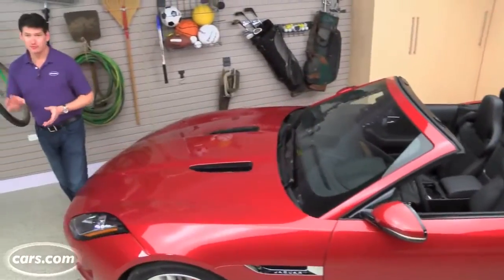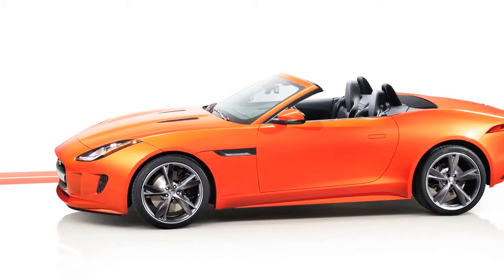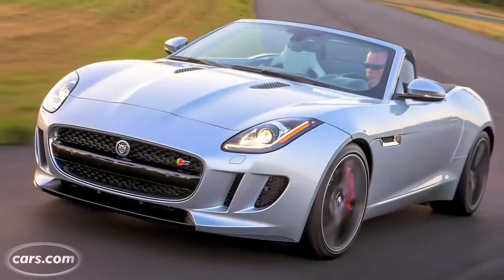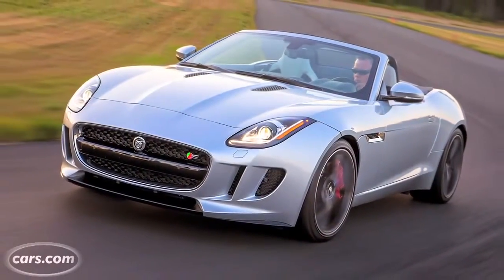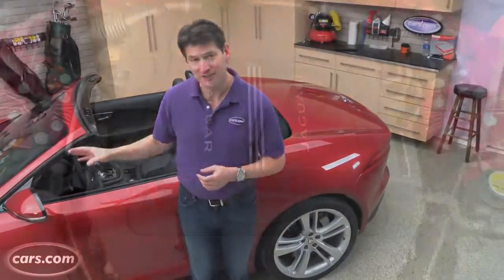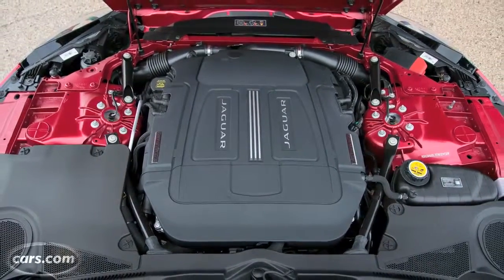There are currently 3 trim levels for the F-Type. There's the base, which has a supercharged 3-liter V6 engine with 340 horsepower. There's the F-Type S, same engine, more power, 380 horsepower. And then you have what we have behind me here, and that is the F-Type V8S. It has a 5-liter V8, also supercharged, and 495 horsepower.